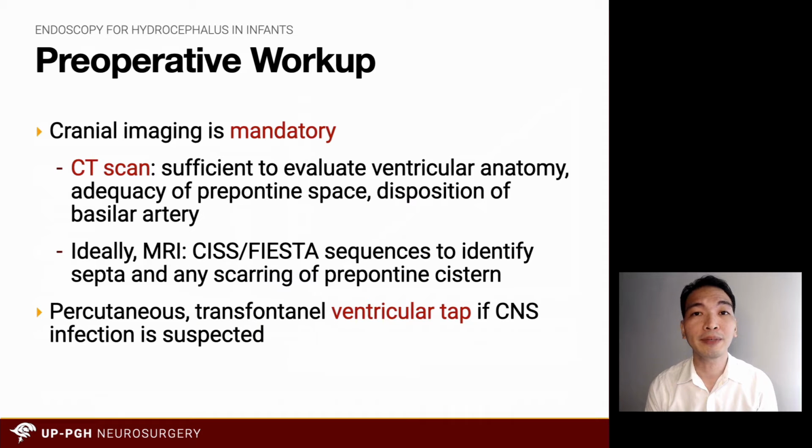Once a decision to perform ETV+CPC is made, preoperative workup includes cranial imaging. In low and middle income countries and rural areas, where an MRI is generally more expensive and less accessible, CT scan is usually sufficient to evaluate ventricular anatomy, adequacy of prepontine space, and disposition of the basilar artery. You must plot your trajectory to identify an ideal entry point. Inspect the width of the foramen of Monro, thickness of the third ventricular floor, as well as that of the massa intermedia, which may block your way when doing your ETV.